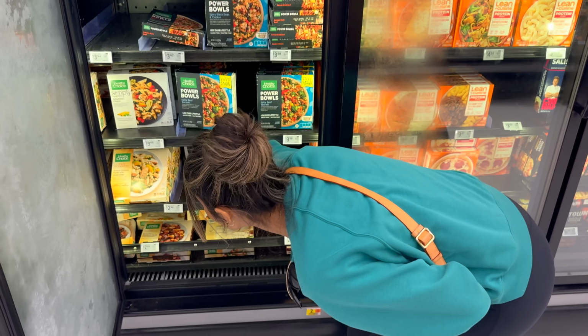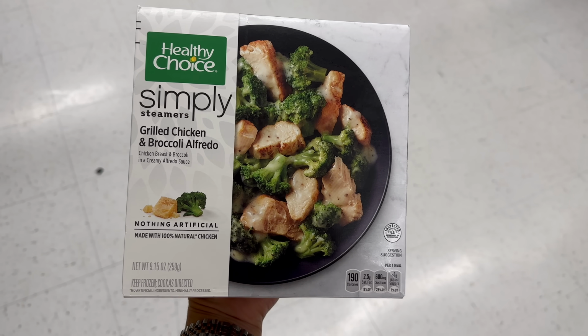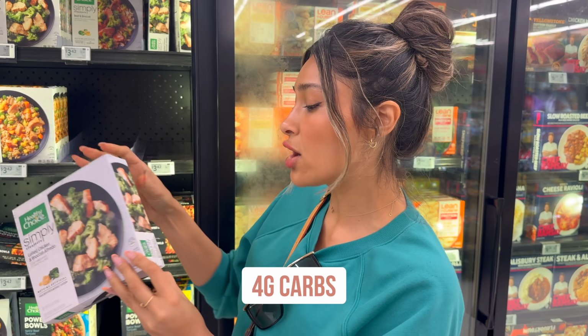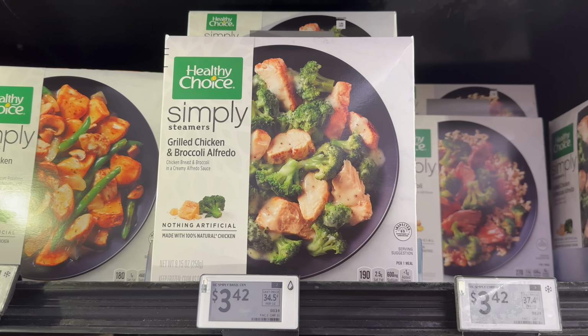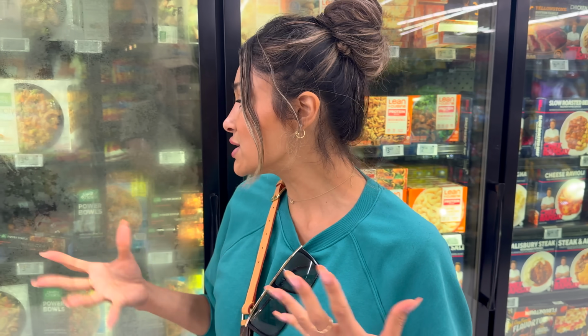I also saw this one down here. This one is also from Healthy Choice, and this is called their Simply Steamers. It's the grilled chicken and broccoli, and this one has 4 net carbs. So this is definitely more like keto. So it's just broccoli, their chicken, and then their sauce. So these are all great frozen foods that I feel can just make your life easier when you're coming home from work, you're a busy mom, you don't know what to eat. I just like that companies are actually starting to listen, and it makes me happy because that means that we're doing our job.